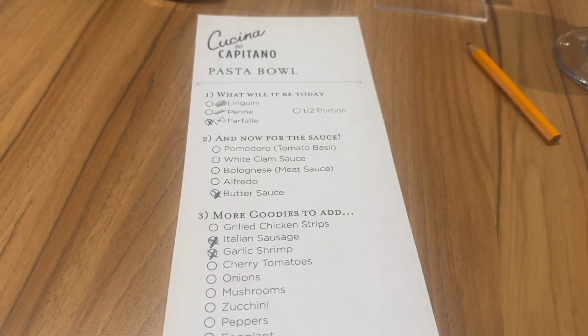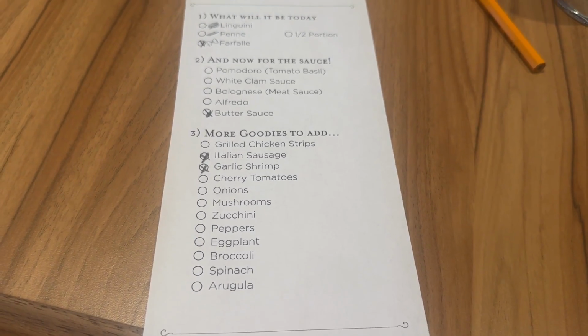Next up, let's talk about Cucina del Capitano. This is included in your cruise fare if you go there once. If you go there more than once, you have to pay a nominal fee. I thought it was really good. I enjoyed the concept. I went there for lunch. You can order off the full menu, or they give you a little slip of paper and you can pick an appetizer, what kind of pasta you want, and then a sauce for it. And then you get dessert with it.